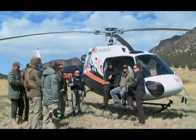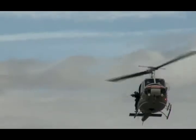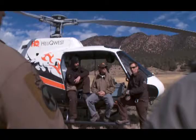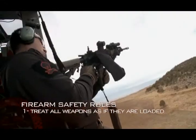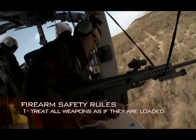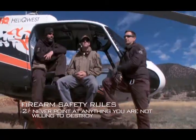First, we're going to kick off a standard weapon safety brief, just like we're on the flat range, because we are going to be going hot here in a little bit. First firearm safety rule: treat every weapon as if it were loaded, even if you've ensured that it is unloaded. Never point your weapon at anything you not intended to destroy, specifically the helicopter, okay?